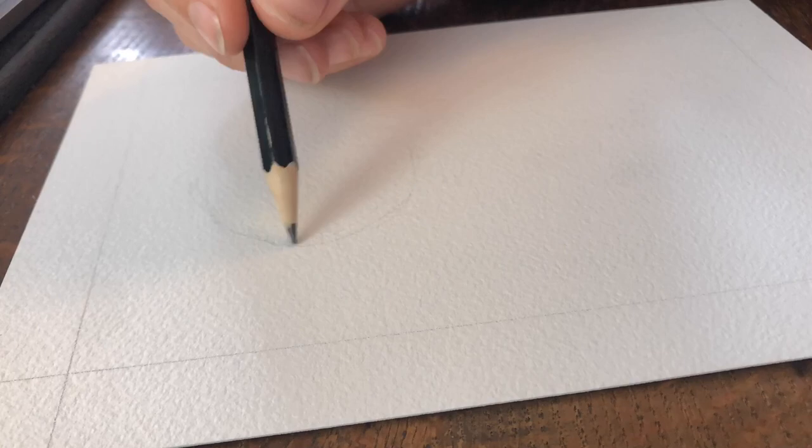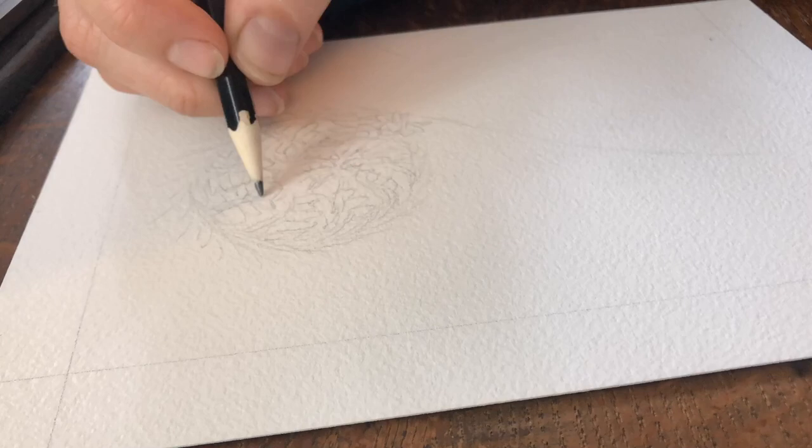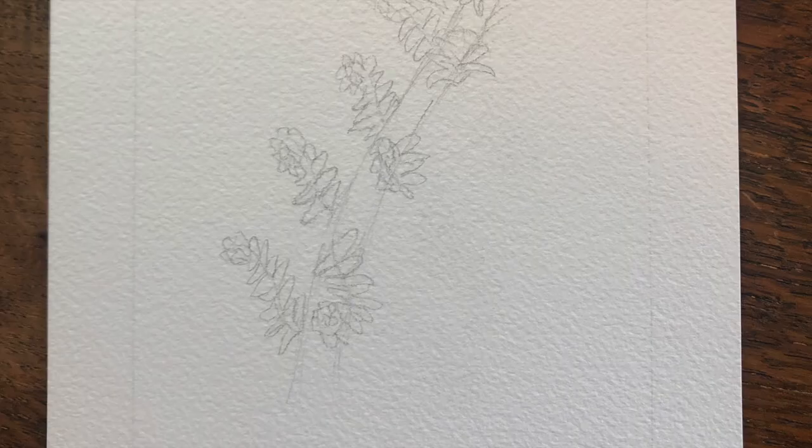Plant growth is governed by the Fibonacci sequence, created by adding one number to the one before it to find the next in the sequence. The spiral of the fern shoot follows a sequence, described as the golden ratio, which is the most harmonious and efficient proportion in nature. I could have used this ratio while sketching out my image, but I would rather draw by eye rather than using measurements.